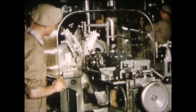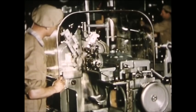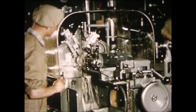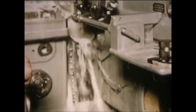This bar automatic lathe is a remarkable machine. When it is set up to make a particular part, it continues the production of the part without further attention until the steel bar stock needs replacing. Here it is making a valve spring retainer, one of which is completed every 14 seconds.